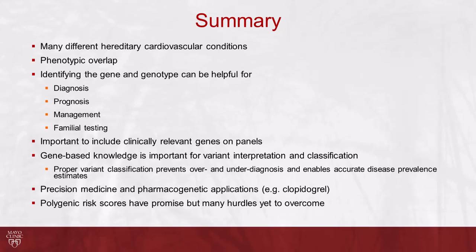So in summary, I've shared with you that there are many different hereditary cardiovascular conditions. A lot of them have phenotypic overlap, so genetic testing can be really helpful in properly identifying the diagnosis, as well as the prognosis, in some cases management, and in all cases familial testing, especially if a variant is identified. I've shared that it's really important to include clinically relevant genes on panels, and that gene-based knowledge is very helpful for variant interpretation and classification. I've shared some precision medicine and pharmacogenetic applications, especially clopidogrel, and that polygenic risk scores have promise, but there are many hurdles yet to overcome.